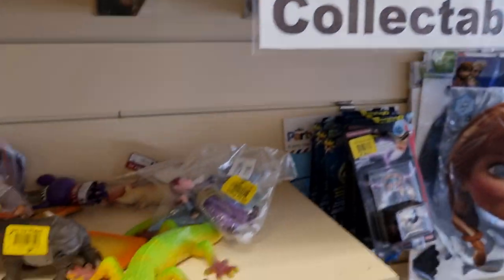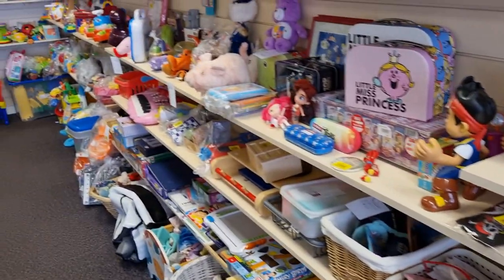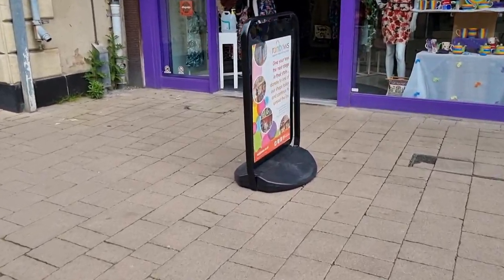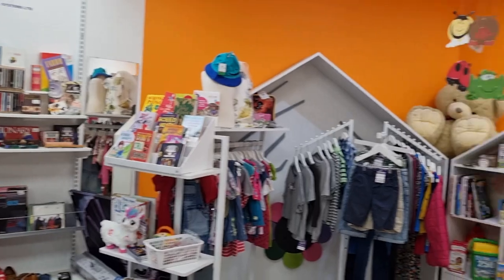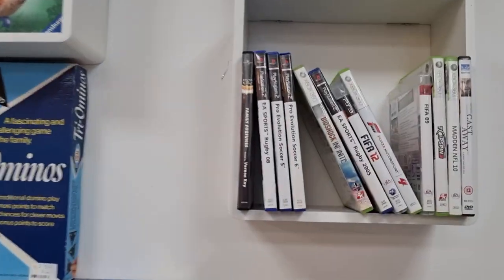Spider-Man toy there and some wrestling bits down here. Not like I know much about that, but thought it all looked quite cool. Yeah, tons of stuff in here, look, but nothing gaming-wise. So over to Rainbows. Now they've got a little cute shelf there, look, with a few little games on.